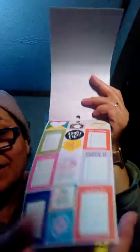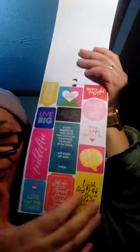This is a grateful heart, a magnet for miracles, and I don't think that I have these stickers. Let me give you a quick look. It's got a whole bunch of pages to flip through.